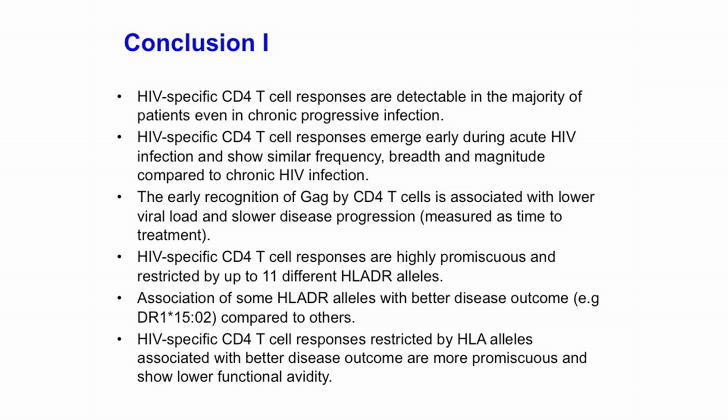They emerge early in infection, and we were honestly surprised about that data ourselves, because we were completely blinded. That was done by two separate groups. And we see the same frequency, breadth, and magnitude compared to chronic infection already in acute infection, already at Fiebig stages 2 and 3. And we also see that the early recognition of Gag by CD4 T cells already during acute infection is associated with a lower viral load and slower disease progression.